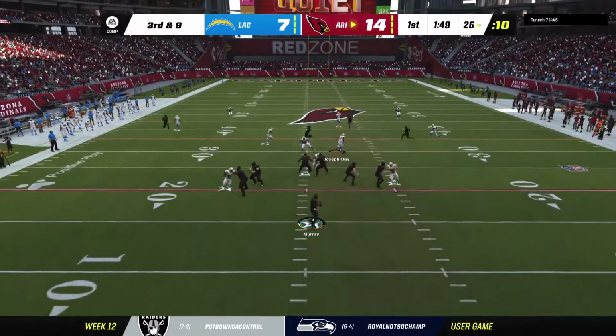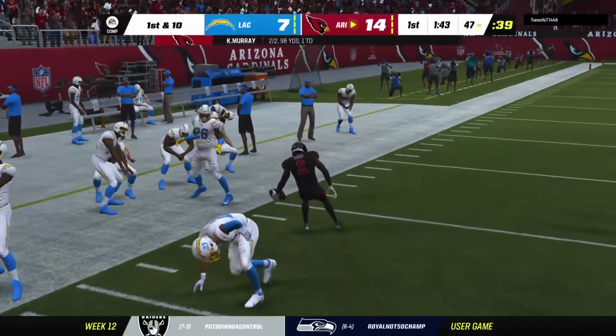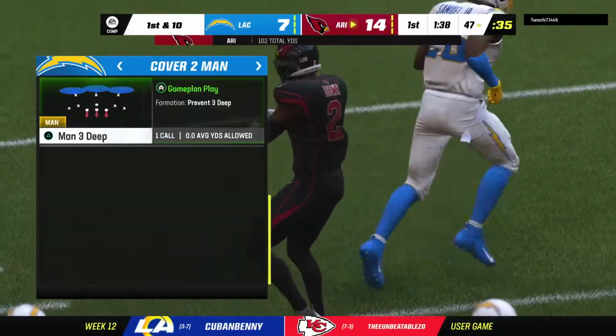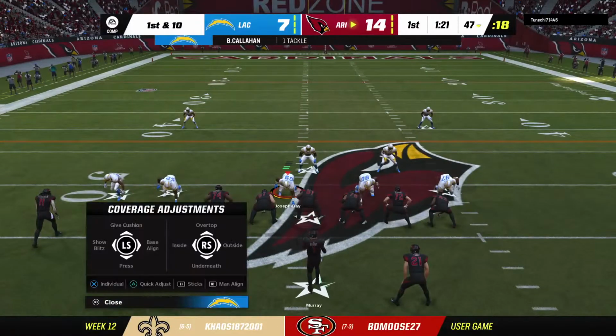Here's Murray as he sets to throw it. Catch is made by Marquise Brown, and they work this well upfield across the 45. 21 yards there on 3rd down. He's such a good route runner. Shows it there on third down. Very proficient and a good pass.